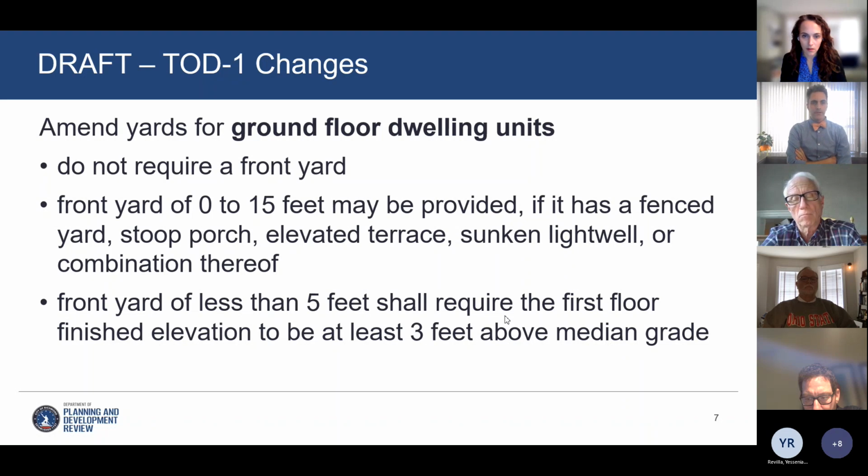Thanks. We're also looking to amend yards for ground floor dwelling units. What this is designed to do is to still work on maintaining a good urban fabric, and that is having buildings close to the street, but allow for instances for buildings to be set back, while using that space within the front setback or the yard in a manner that really is meant to accommodate pedestrians and or provide activity that enlivens the streetscape. So for those structures that would have ground floor dwelling units, that is somewhere to live on the first floor, we would not require a front yard.